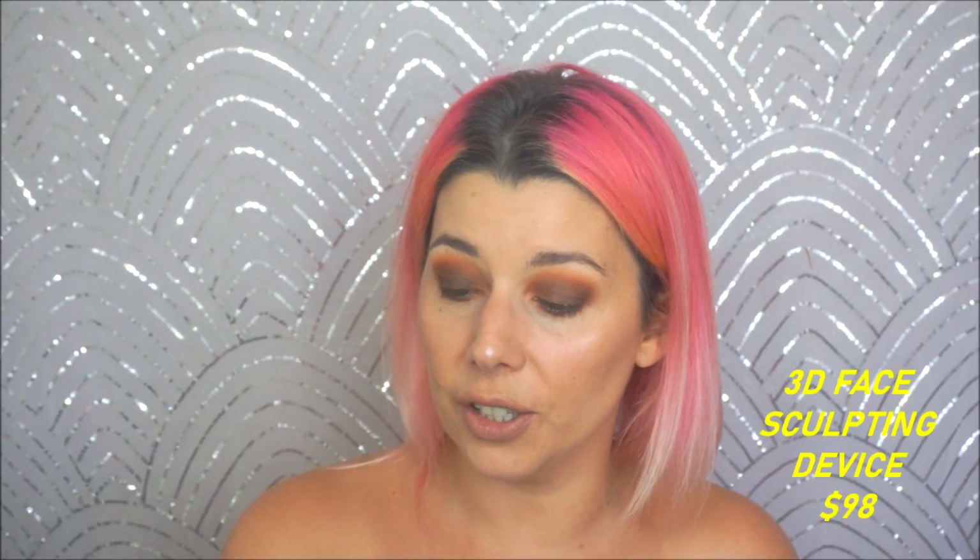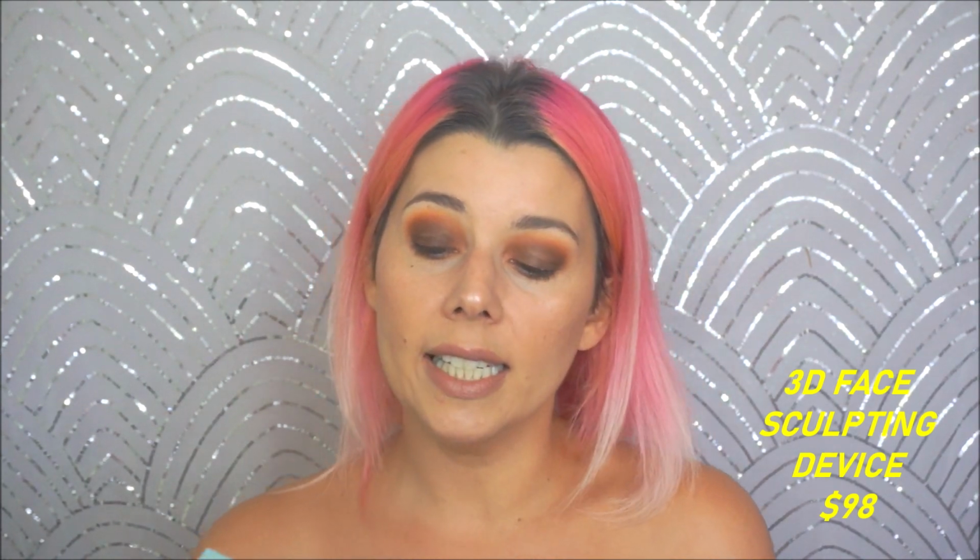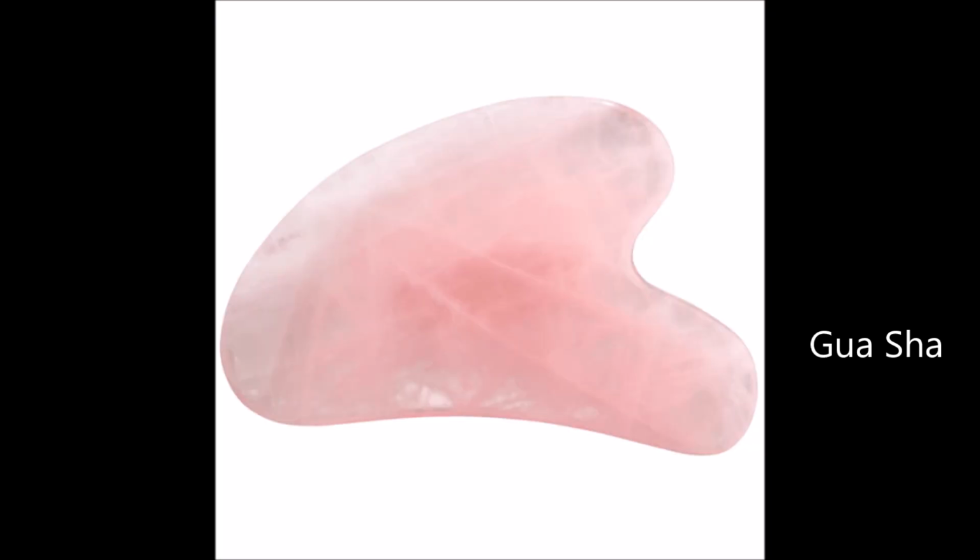So the first thing I have here is the Sculptura 3D sculpting device. And it's shaped like a, I can never pronounce this, I'll put it on the screen, that gua sha stone, it's shaped like that. I have one of those, not in this shape though. It comes with a USB cable and a cleansing cloth.